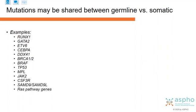Here's a list of genes that can be responsible for somatic mutations in malignancy as well as in the cause of inherited disorders. And please note that this list is not entirely comprehensive as we continue to understand more about both somatic drivers of malignancy as well as identify novel genetic conditions. So I do expect this list to grow.